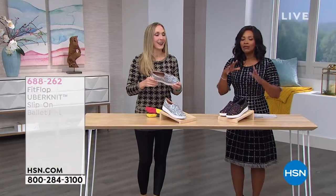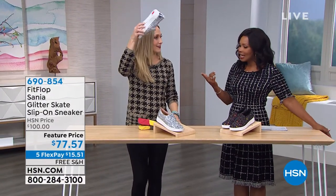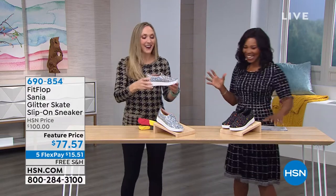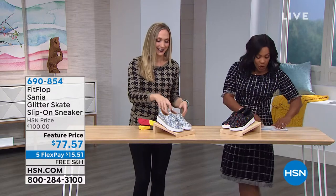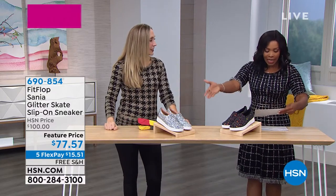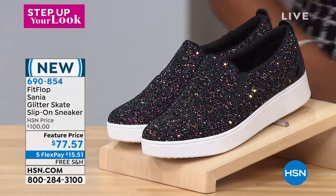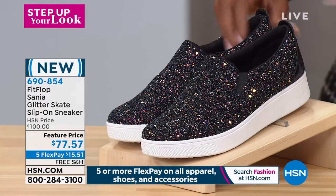I love that FitFlop gives us an entire wardrobe, a whole disco ball variety. I know, look at this. It's so techno all of a sudden. These are just fun. I mean, I don't know how else to explain these. They're fun, but they still have the American Podiatric Medical Association seal of approval. So we've got them for you in the black. This is the silver. I think that was kind of easy. Yes, we did it.